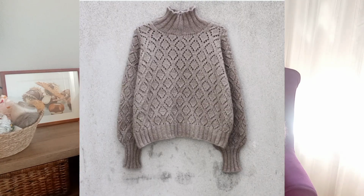Another one which I really liked, except for the drop shoulder, which is not my favorite, but it is a beautiful pattern also by Pernille Larsen, and it is the Nature Lace Sweater. I really like lace and mohair, looks really beautiful together. And again, Knitting for Olive.